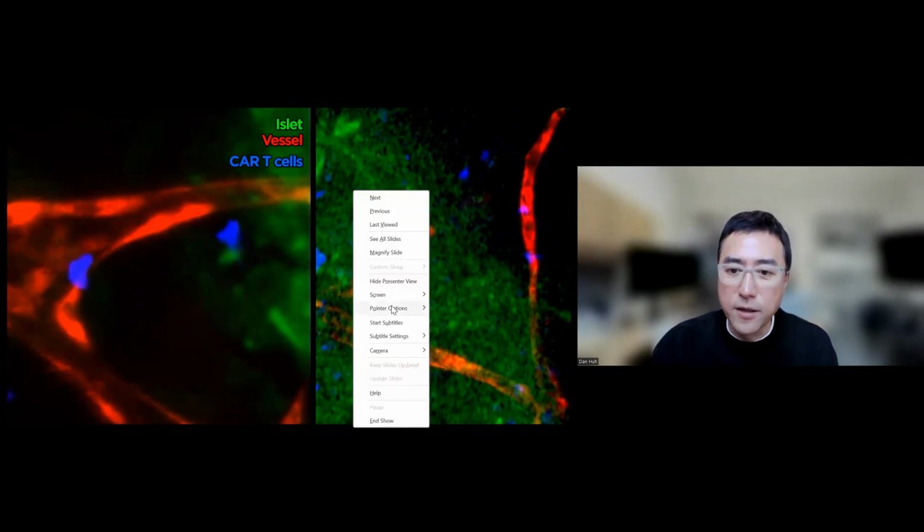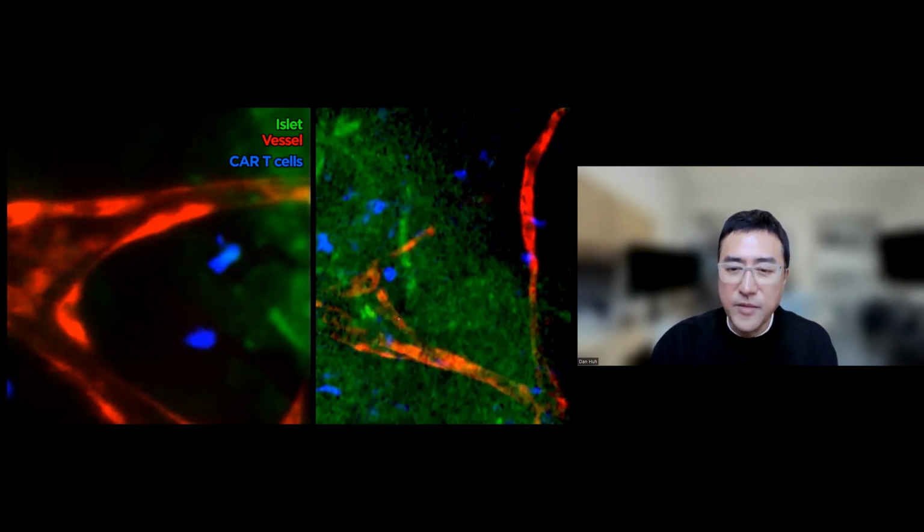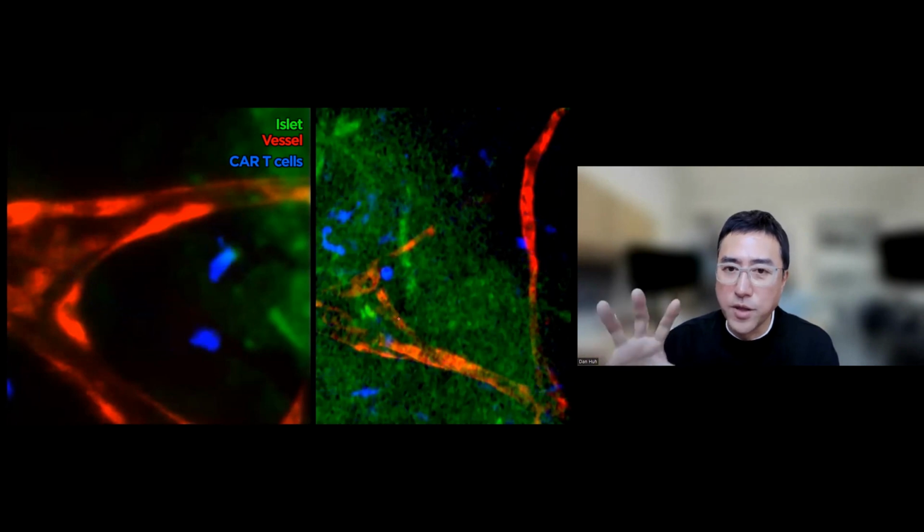This is the last movie. The movie on the right is showing trafficking and accumulation of these DPP6 CAR T cells within the islet tissues in our devices.